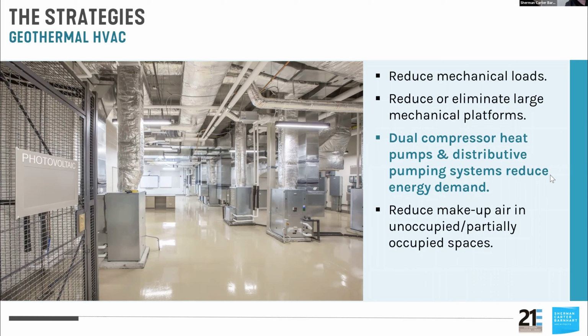And that is looking at dual compressor heat pumps and distributive pumping. Rather than having a series of pumps that may sit in a mechanical space and pump hydronic water throughout the building 24/7, many of these schools that we'll be looking at today actually have individualized pumps at the heat pumps, the individual heat pumps that call for water as they need it, rather than sitting there running 24/7 with a central pumping system.